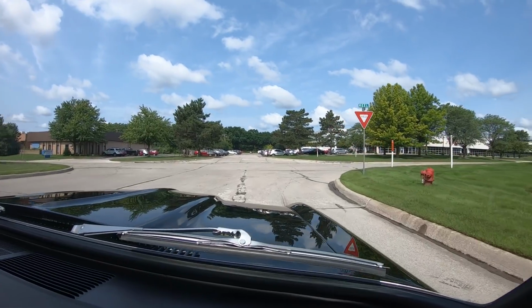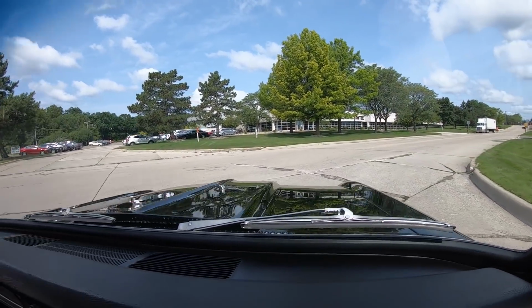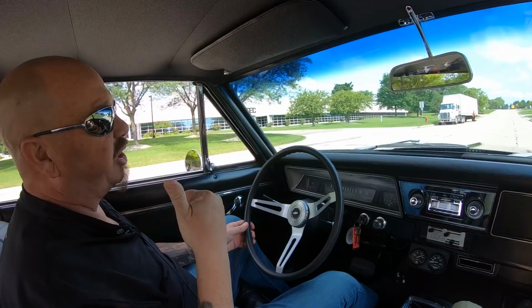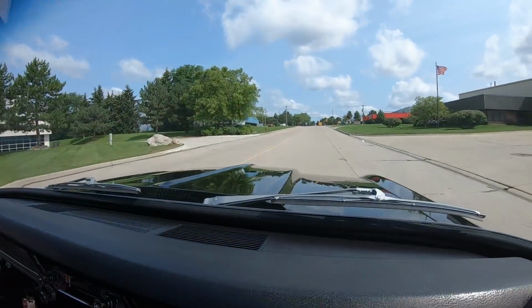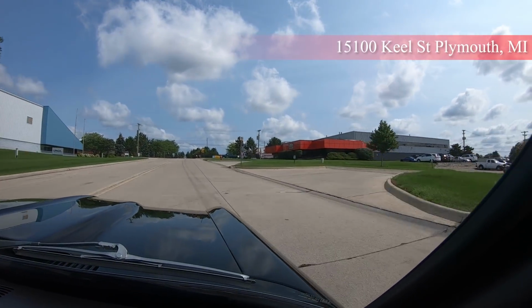If you'd like to drive in on the weekend, just give Tom a call, let him know you're coming. We do have a lot of cars in stock. We have two locations here. We have our big storage facility that's about 1.5 miles from here. Then our main building's right here at 15100 Keel Street in Plymouth, Michigan.